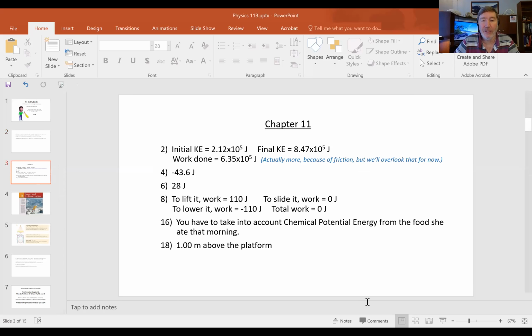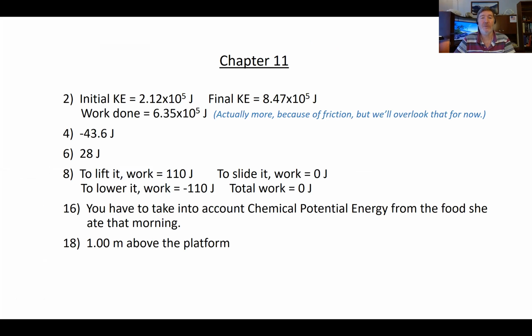Okay, so here are the answers to last night's homework, at least the ones that you haven't already looked up in the back of the book. As usual, if you could only see one problem worked through, what would that one problem be? Please vote in the chat box. What is the one problem that you would like to see most?